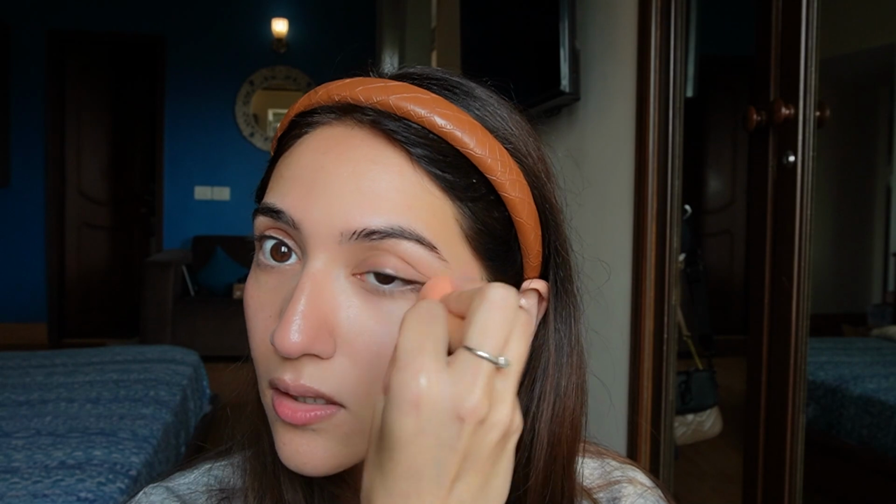So first as a highlighter, and then a little on the apple of your cheeks. If you want, you could even put it as a contour. Use blush for everything. Use blush for contouring, use blush for highlighting, use blush as the blush. I think the color just adds to everything.